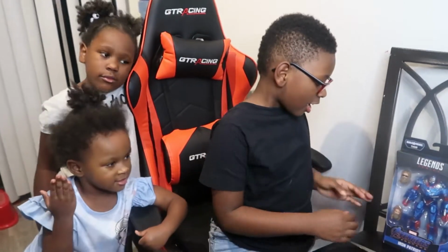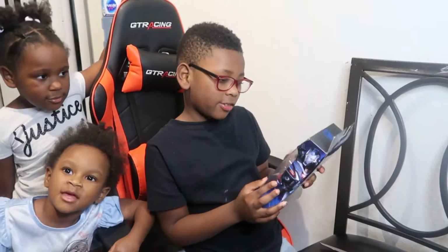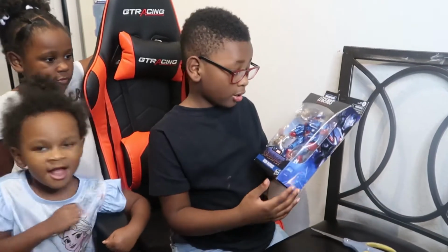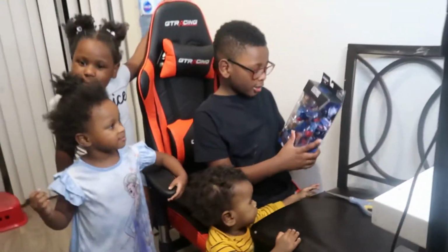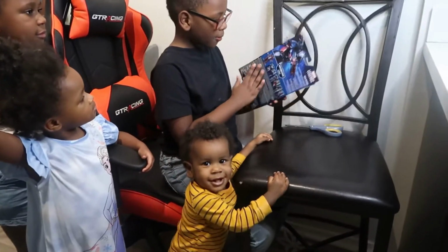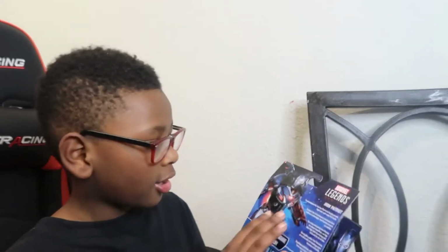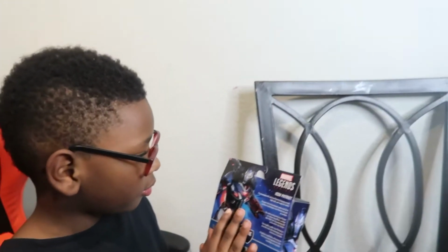Today I got a very interesting toy. His name is Iron Patriot. He's one of the coolest toys. I got it off of Amazon. My mom bought it for me. And this is the back of the toy. You got a good image of Iron Patriot.